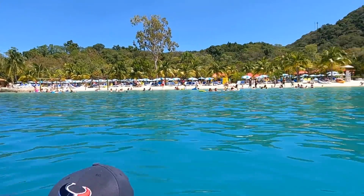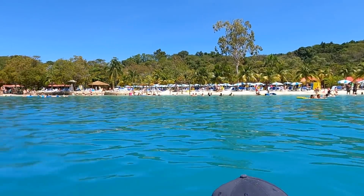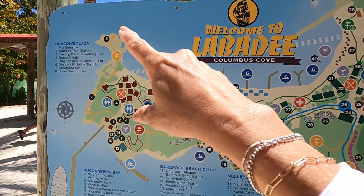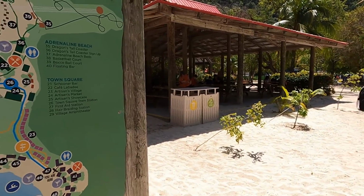Looks great. This has been a great day. This is really nice. We are all really enjoying ourselves. So this is where we are over here. We're going to kind of look at that side as well, but currently we're going to go have a little lunch, which is right there.